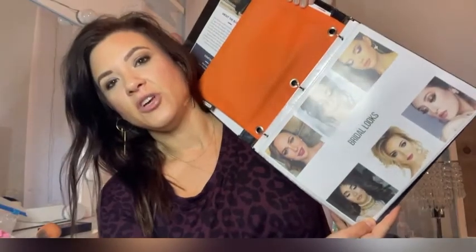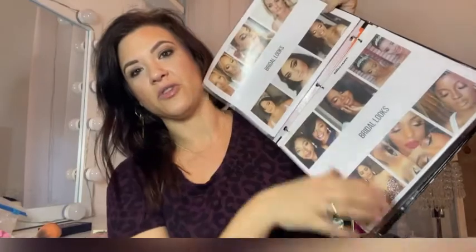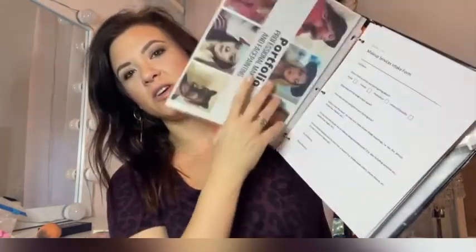Then I put together some looks for people to choose from. The next few pages are bridal looks, I have one that's just party looks, and I have my portfolio. All of the other ones were ideas I put together from Pinterest and other makeup artists, just looks they did that give a good idea of the different types of looks you can do. I find it helps to show them that, and they can piece together what they like.